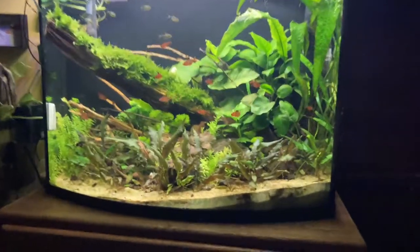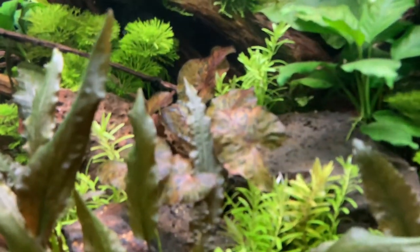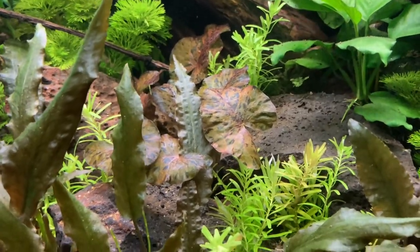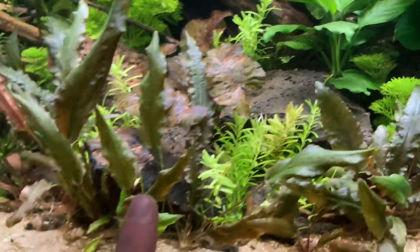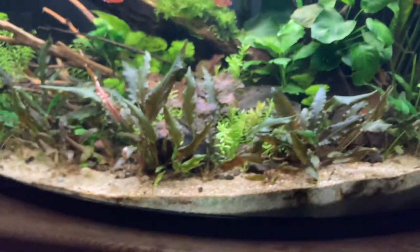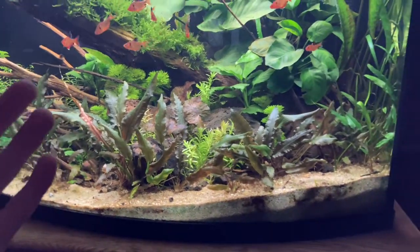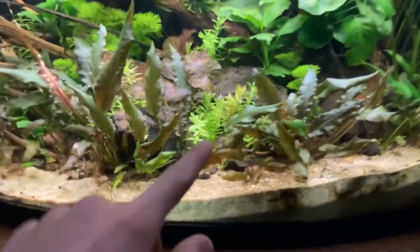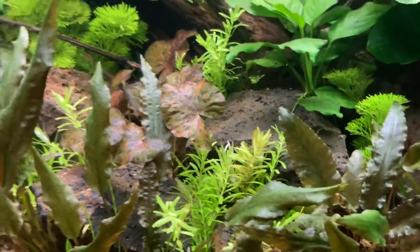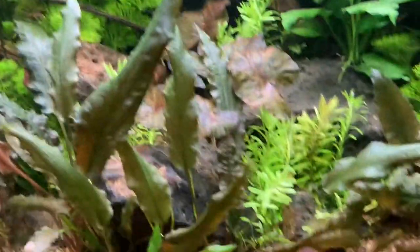But let's just take a quick look at everything. The Tiger Lotus has not seen full light for months and months now, so I'm interested to see how that does. All the crypts have a little more light now, so hopefully we get a little less melting. And of course the stem plants really got hacked back, so I'm interested to see if we get any algae problems now that there's not that huge mass of stem plants to take up nutrients. But we'll see. I've just got strategic pockets of Limnophila right here and some Rotala here.